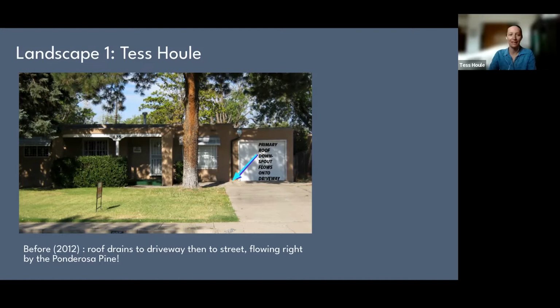So as you can see in this photo, when I bought the house, the primary roof downspout went to the driveway so that all the runoff flowed directly to the street. There was a Bermuda grass lawn with a mature pine tree there. So that was kind of the starting point. Next slide, please.